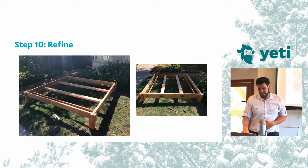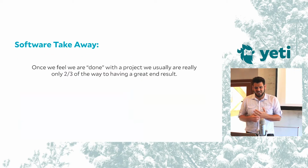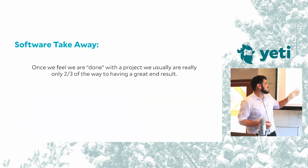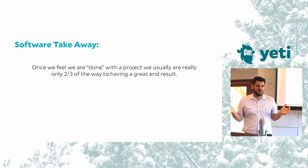Right. I think this is one thing I've learned again and again from woodworking: getting to that point, you're like halfway to two-thirds of the way done. You're not even close to being done.